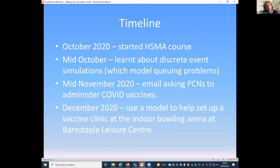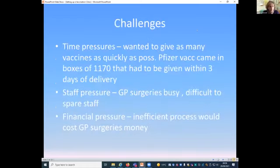So through December 2020, I tried to use the discrete event simulation training that I had to set up a model to help us design a vaccine clinic at the indoor bowling arena at Barnstaple Leisure Centre. This was not my initial project that I planned to be doing, but it just seemed like serendipity that we had this challenge ahead of us, and that the course could help with it.